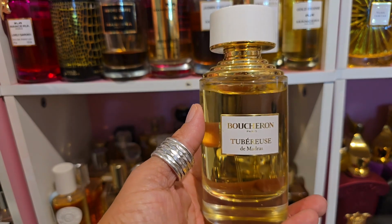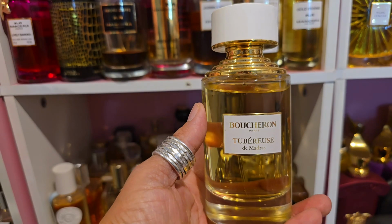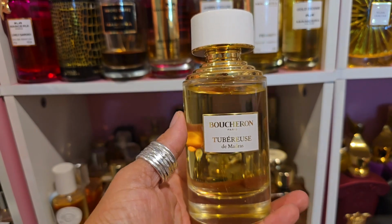And so it has a heavy quality to it. So it's a heavy tuberose. This is not for the faint of heart. This is for somebody who likes tuberose.